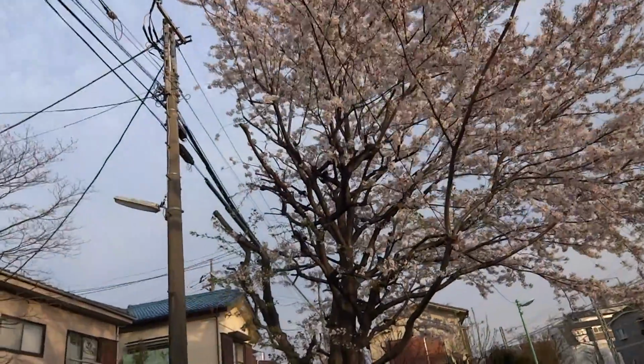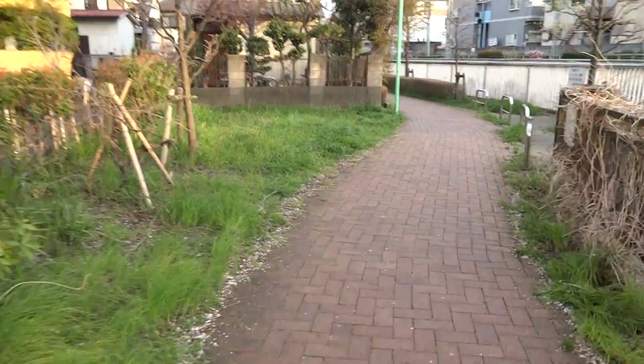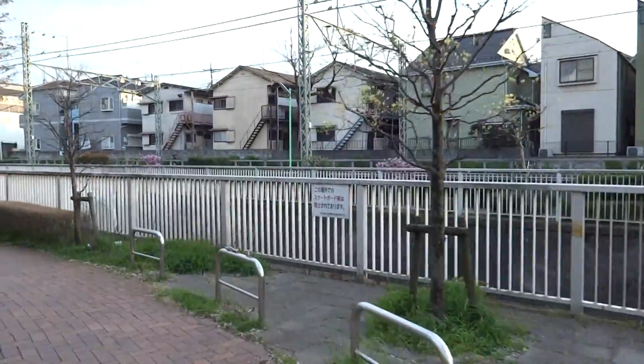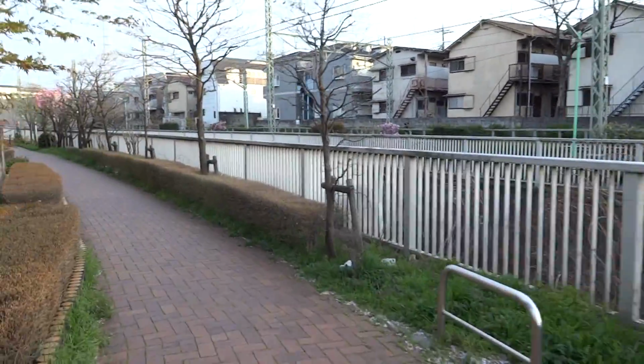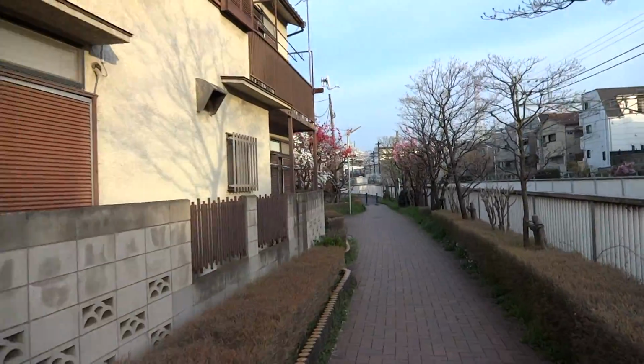Usually here in Japan, around this season, a lot of people come out during the evening or the afternoon, and they sit and watch the cherry blossoms. They'll sit underneath the trees and do some drinking parties and things like that, but it's still quite beautiful out here as of right now.